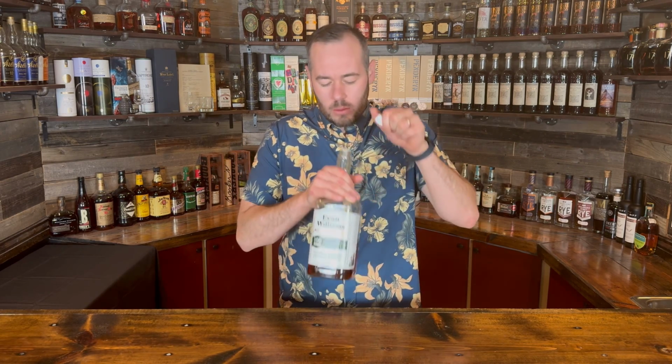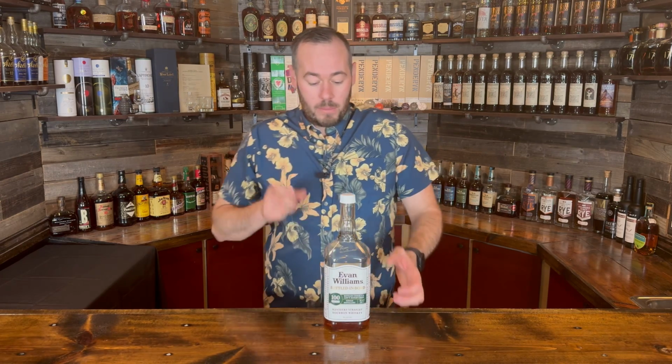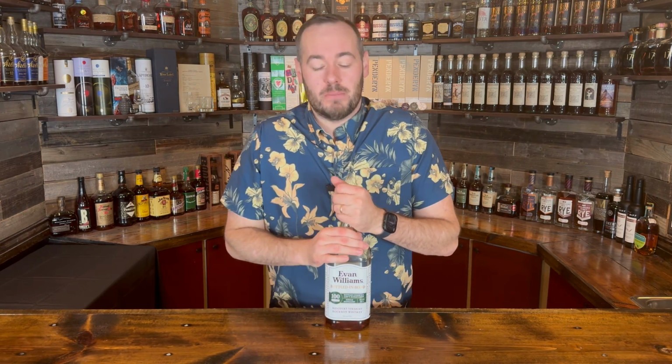Why I love this whiskey so much? First off, it is cheap as anything. A 750 milliliter bottle will run you like $13, $12, something like that. And these bigger 1.75s are just even better value for money. I think maybe even like 20, 21 bucks. I can't remember the exact amount, but I'm always shocked at just how cheap this whiskey is.